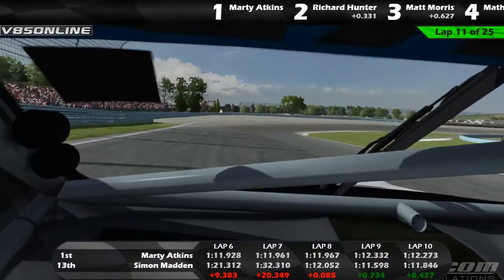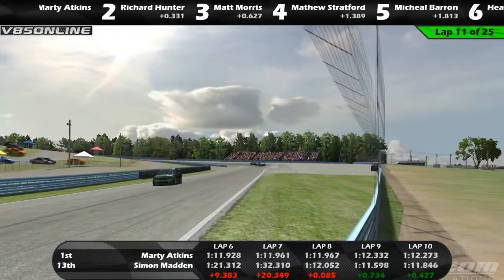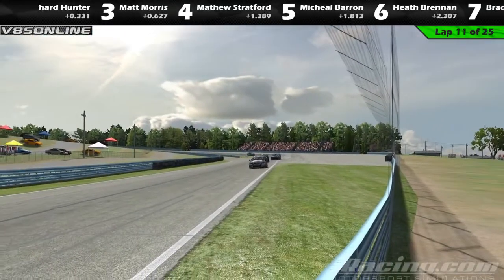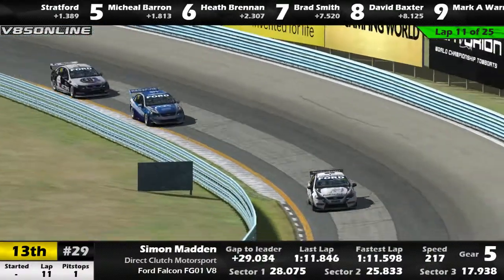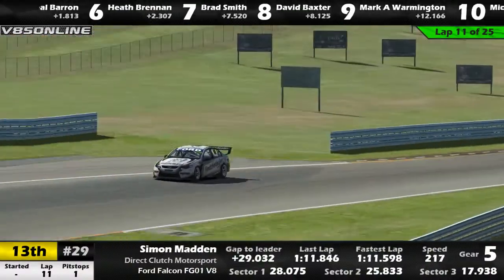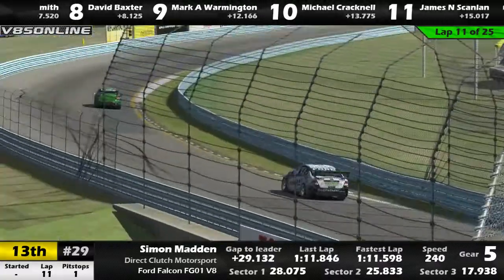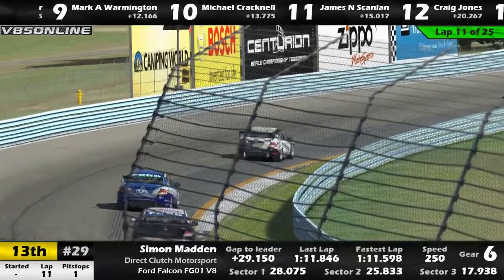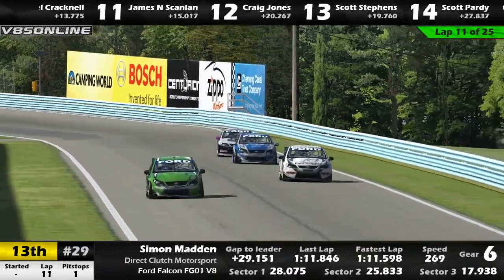He's past the damaged car there of Scott Party. Madden up into 13th place. He's 29 seconds behind race leader Marty Atkins, so he has made a little bit of ground up from when he came out of the pits. That's from those fresh tyres, and he looks like he's in a bit of clear air as well, which is helping. Coming up to some back markers or guys that haven't made their pit stops yet.